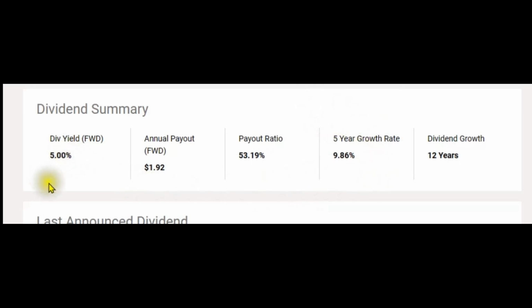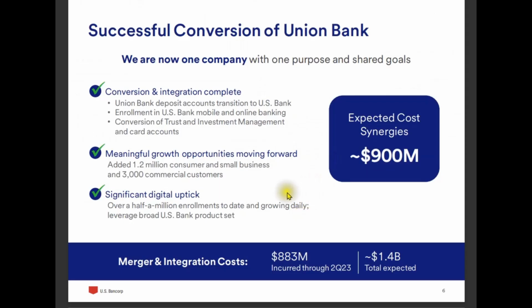Eventually, I think the market will price the stock better, because it's a high quality stock. It was good to buy when the chaos was happening around the regional banks, a risk I didn't think applied as much to US Bank, but some investors thought that. I thought differently. I bought, and now I'm really happy with the purchase. There are some highlights as well, like the successful conversion of Union Bank. They have this acquisition, and they have an expectation of meaningful growth coming from it in the future. So it's nice to have more expectation for forward growth from this acquisition. That's really good.